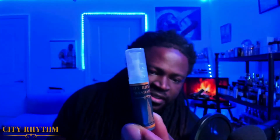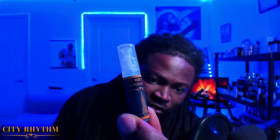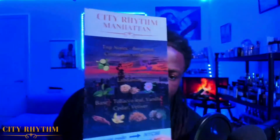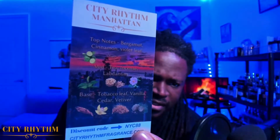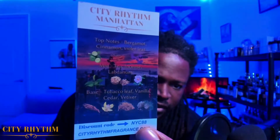And last but definitely not least, City Rhythms Manhattan. Love the graphic that he puts on the front of that one as well. Really cool. So let's find a place for this. We'll come here on this forearm. We'll give it a few sprays and we'll get right to the note card. On this one, we have top notes of bergamot, cinnamon, violet leaf. Mid, we got tea, incense, and labdanum. In the base, we have tobacco leaf, vanilla, cedar, as well as vetiver.